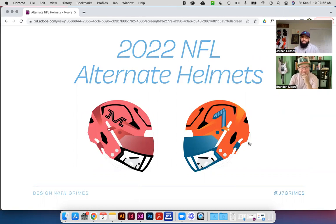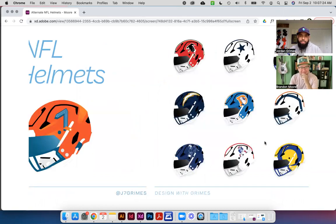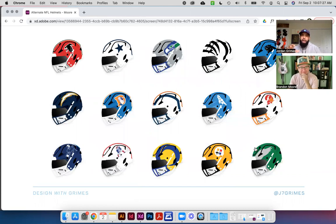So very fun topic today. Let's actually get into it a little bit, but taking one step back in terms of these NFL alternate helmets, there's a new rule that was lifted or put into place. So there was a one shell ban in the NFL. Teams could only wear one helmet for the whole season, and that was lifted. So teams now have the flexibility to wear more than one helmet throughout the whole season.